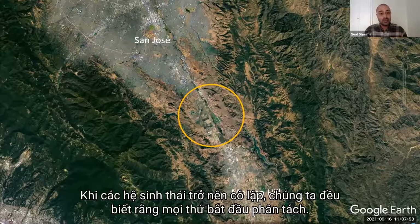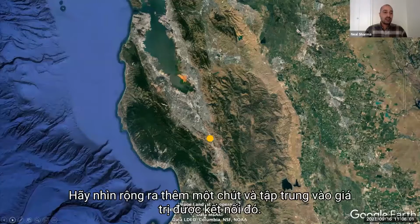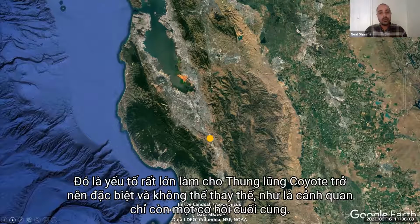When ecosystems become isolated, we know that things start to unravel, and that's what we need to avoid and prevent here. And so we'll zoom out just a bit further and focus in on that connective value, because that is a huge element of what makes Coyote Valley so special and irreplaceable as a last chance landscape.